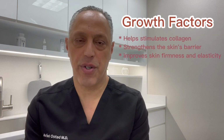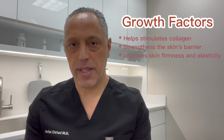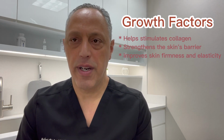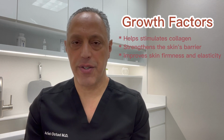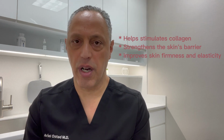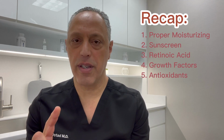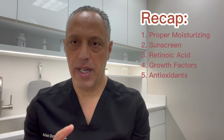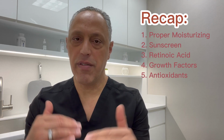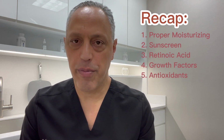Lastly, another important class of ingredients is what we call growth factors. These are important factors that can actually grow skin in a laboratory. Now they've been put inside a bottle and can be applied to your skin. Some of these ingredients could be fibroblast growth factor, vascular endothelial growth factor, or even epidermal growth factor. And these ingredients have been shown to really help stimulate collagen. So these are generally the important classes of products. We talked about proper moisturizing, sunscreen being the second thing, as well as retinoic acid. Then we talked about growth factors and antioxidants. These can simply be divided into morning and evening routines to help make your skin look its best.